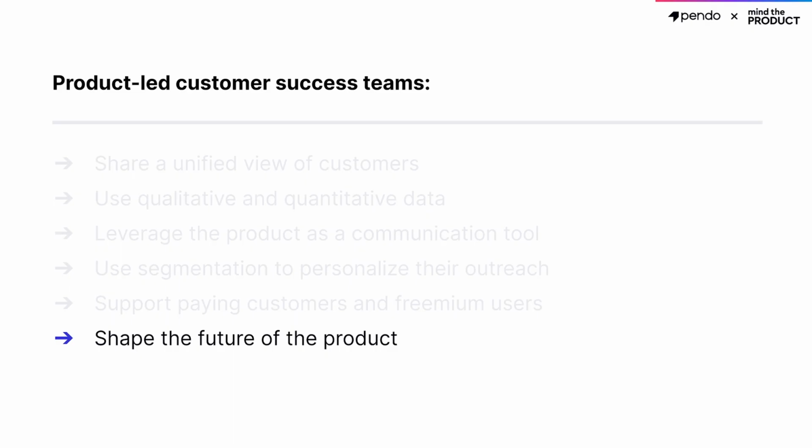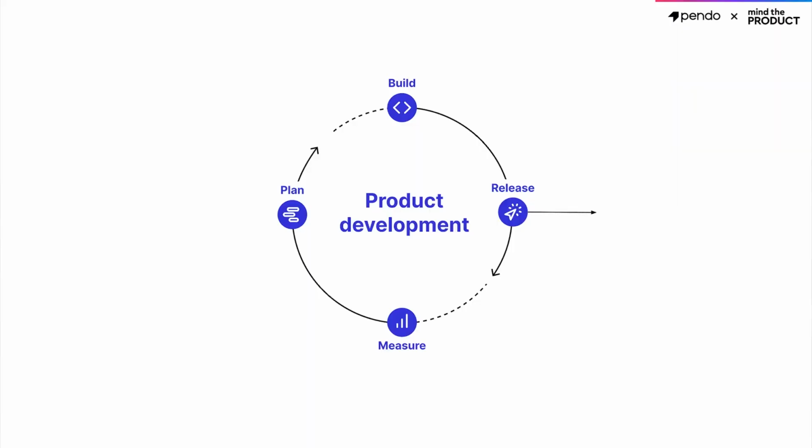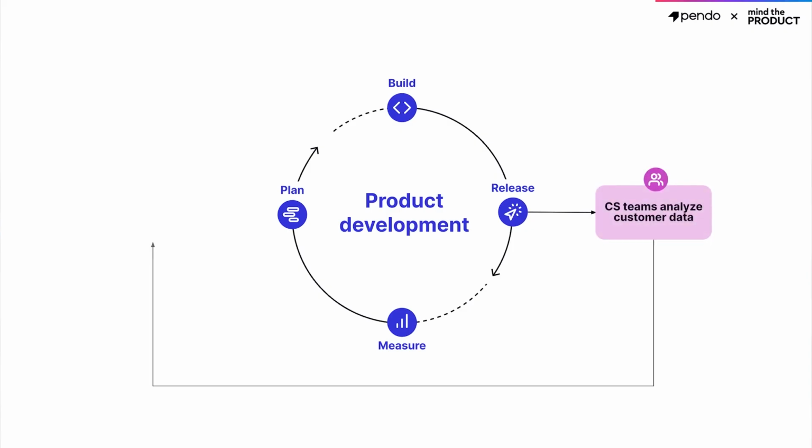Sixth, product-led CS teams collaborate with product teams to shape the future of the product. A key historic pain point for CS teams, particularly in large enterprises, is that CSMs feel as though they don't have a say in the product's future because they largely are disconnected from the feedback and development process. Product-led CS teams make it a priority to have a seat at the table, using data to understand customer engagement and amplifying their customers' feedback at scale. They also contribute to the product's future direction by using the roadmap to have more strategic and informed discussions with their customers, creating a continuous loop of feedback that drives product innovation and customer happiness.